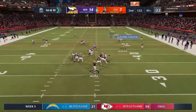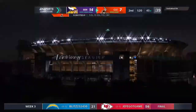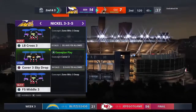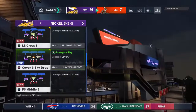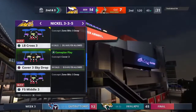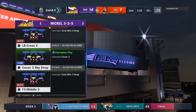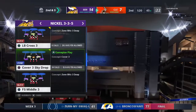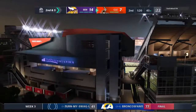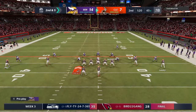Play fake. Mayfield. And that's going to be caught by Peoples-Jones. And he'll go out of bounds. It appears right at the 45. Out of bounds at the 45-yard line. It's a gain of 5. Brings up 2nd and 5. 2nd and 5 after the 5-yard completion on first down.